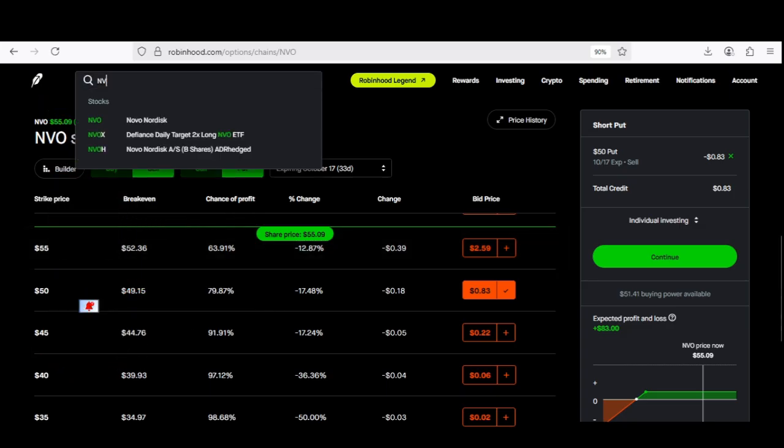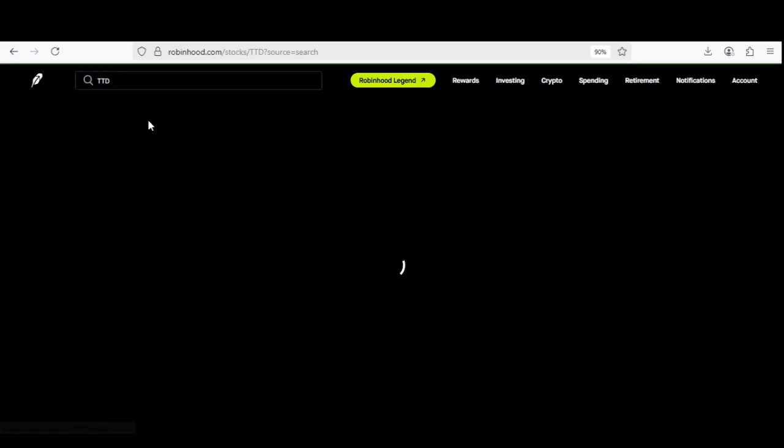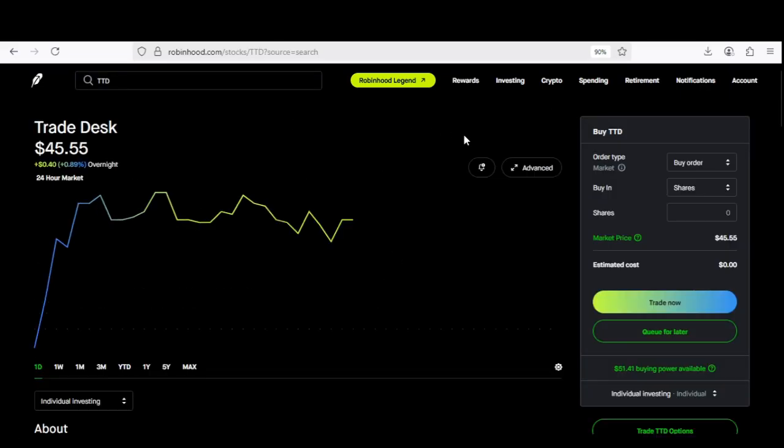Now, for the second undervalued stock, that's going to be none other than TTD, or the Trade Desk. I have highlighted this stock and I have been trading this stock for a very, very long time. I've gotten in and out of this stock and I've made several amounts of money with it. However, the stock is now trading at $45.56, which I think presents an excellent opportunity to get back into it.